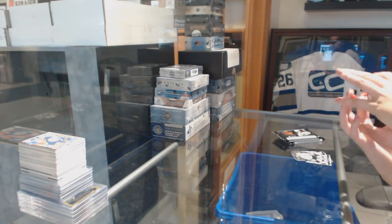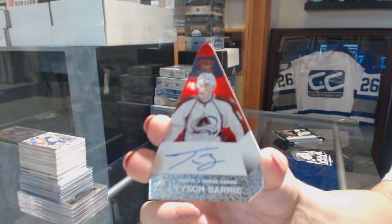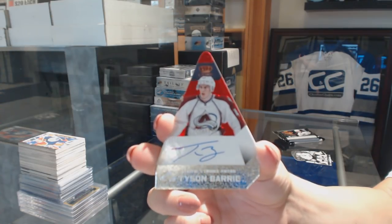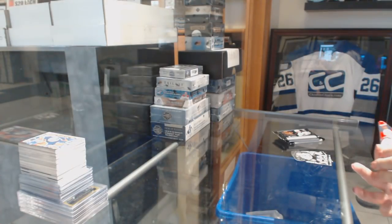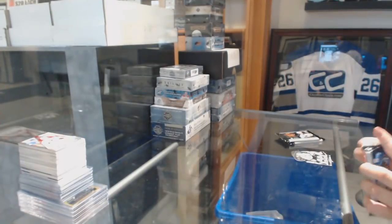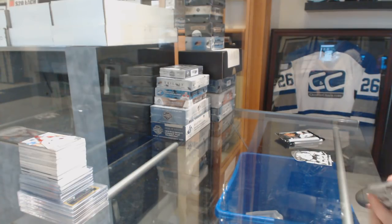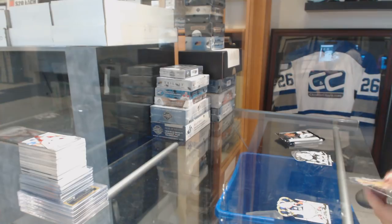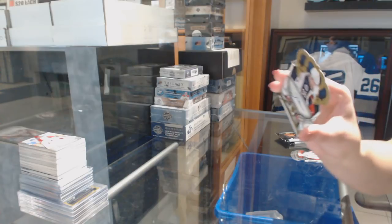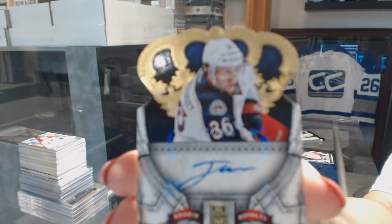We've got a Pacific Choice Award auto, numbered to 199 for the Colorado Avalanche, Tyson Barrie. That's a weird shaped little card there. Tyson Barrie. I'm just going to put it up here. We got a rookie royalty auto numbered to 499, Jonathan Marchessault for the Columbus Blue Jackets.